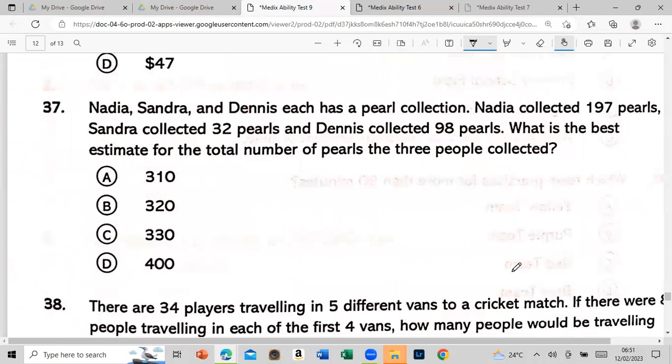Question 37. Nadia, Sandra, and Denise each have a pearl collection. Nadia collected 197 pearls, Sandra collected 32 pearls, and Denise collected 98 pearls. What is the best estimate for the total number of pearls the three people collected? So let's go. We are going to add them: 197, 98, and 32.